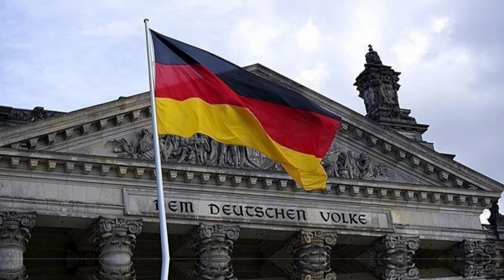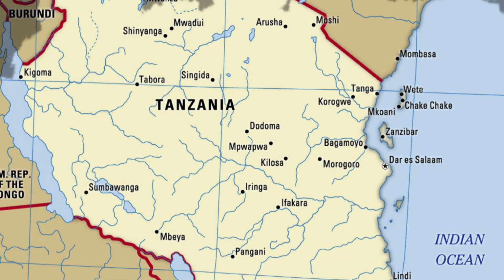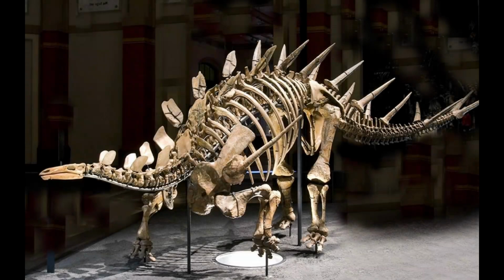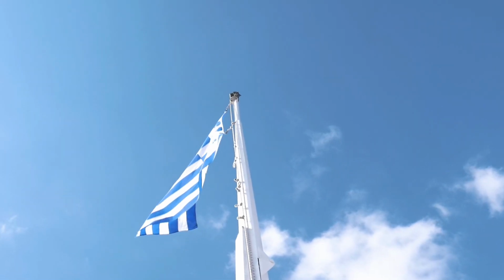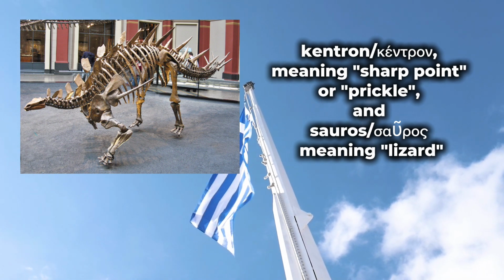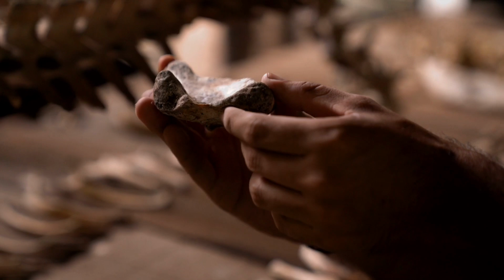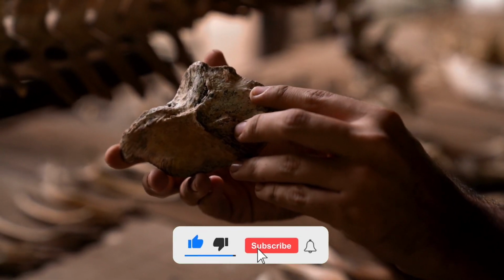In the early 1900s, German expeditions to the Tendaguru Formation in Tanzania uncovered a treasure trove of late Jurassic fossils. Among these fossils were the remains of Kentrosaurus, first described by Edwin Hennig in 1915. The name Kentrosaurus means pointed lizard, derived from the Greek kentron, point, and sauros, lizard. This name highlights the dinosaur's most distinctive feature, the series of spikes and plates running along its back and tail.